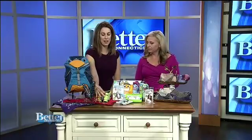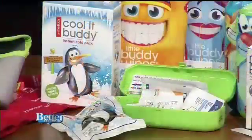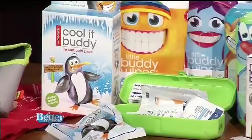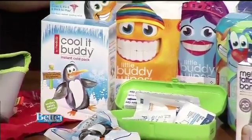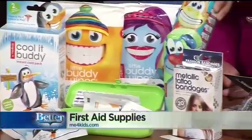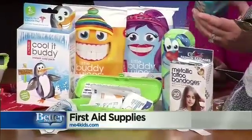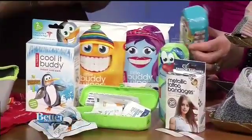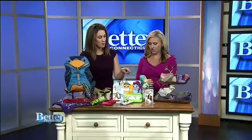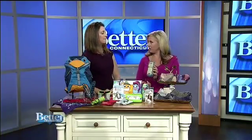Exactly. And of course, on hikes, kids might end up with a little scrape or a scratch. So I have these Medi Buddy kits from meforkids.com. I've got instant cold packs, so you just break and shake and it gets cold. Some little buddy wipes to clean up little scrapes and things like that. And then these really cute Medi Buddy kits have 50 different supplies in them, like gauze and antiseptic wipes and bandages, and even some stickers to calm your kid down if they fall down on the trail and need a little cleanup. You can even just keep it in your car because everything that you need is in this little case.